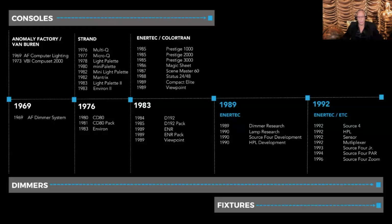Initially, Entertech partnered with Colortran to develop a series of control consoles and dimmer products. That pushed Colortran into the number one position in the lighting industry. And as work started to taper down on the projects for Colortran, Entertech went off and started a research project on dimming. That's what eventually led to Source 4. So it was unusual to do a research project like this, and I don't know if you had any comments on how unusual that was, Steve.